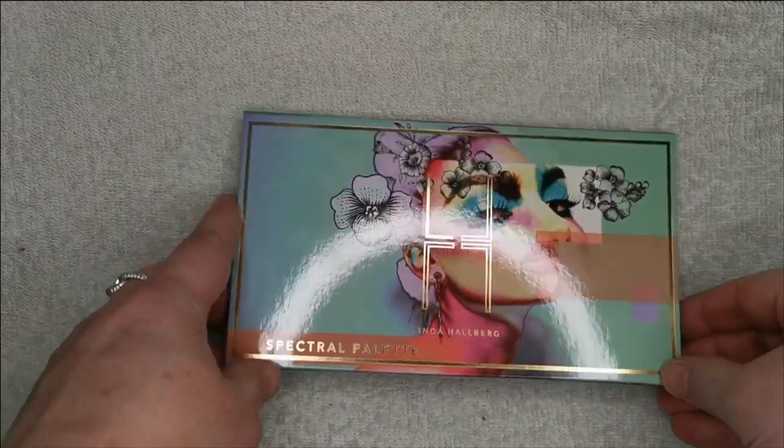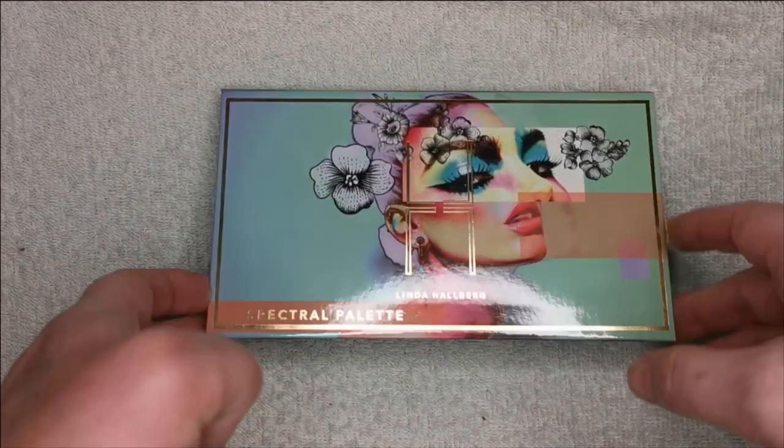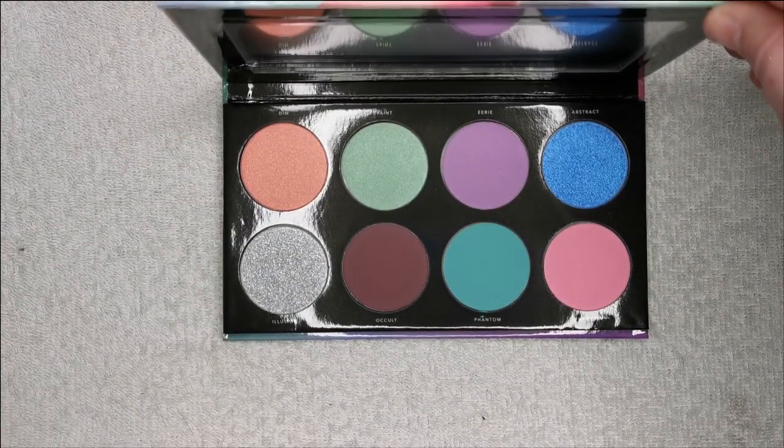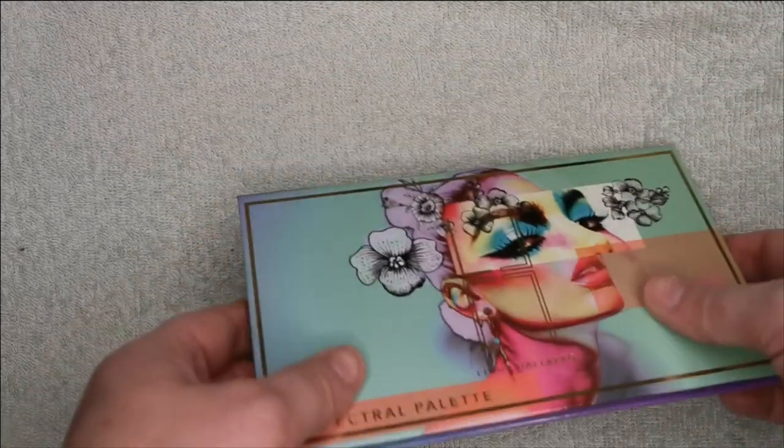Another palette I have not tried on my eyes yet. Again, running theme. So this is from Linda Halberg, LH Cosmetics. And it is the Spectral palette. And it looks so beautiful. I don't know why I haven't tried it on my eyes yet. I think it just gets lost in my ever-growing sea of palettes.